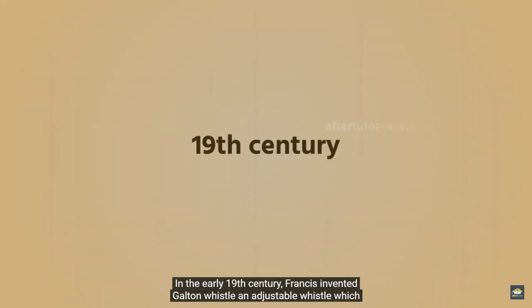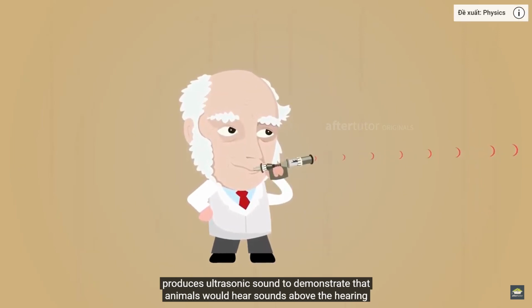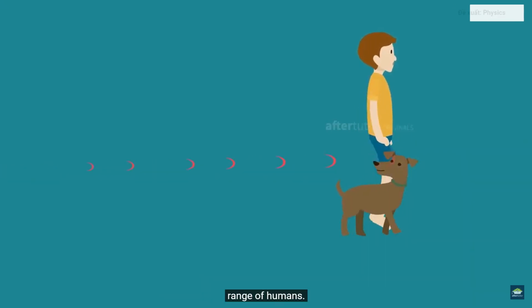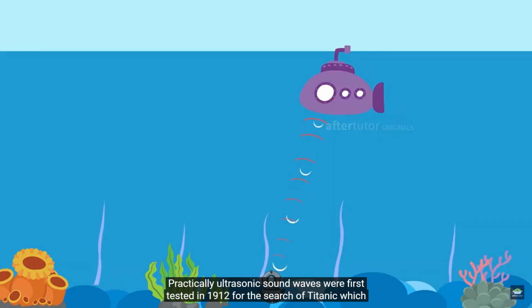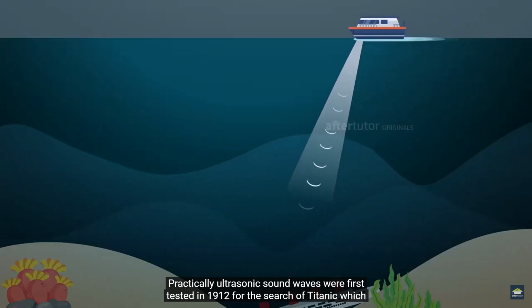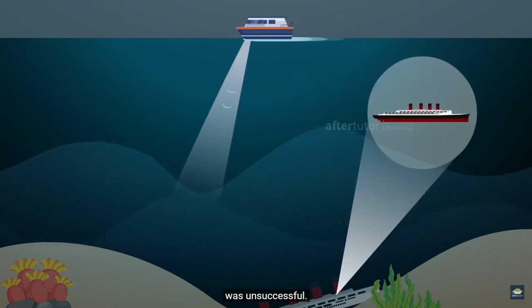In the early 19th century, France invented the Galton whistle, an adjustable whistle which produced ultrasonic sounds to demonstrate that animals could hear sounds above the hearing range of humans. Later on, this technique was employed to detect submarines. Practically, ultrasonic sound waves were first tested in 1912 for the search of Titanic, which was unsuccessful.